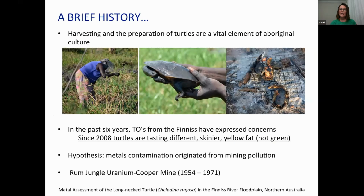Because the harvesting and the preparation of the turtle is a vital element for Aboriginal culture, we went to the field, me and my supervisor Carla Isenberg, and we interviewed these traditional owners. As you can see in the first picture here, we have an elder woman. This is a businesswoman here in Australia. She's probing the mud with a stick. That's the traditional way to find the turtle.